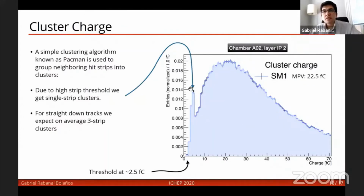So what does this mean? It means that these single-strip clusters appear because we're not getting all the charge from a cosmic particle, because we're setting such a high threshold. But they do make an important contribution to the overall tracking and efficiency calculation, so we cannot get rid of them. We have to use them also.